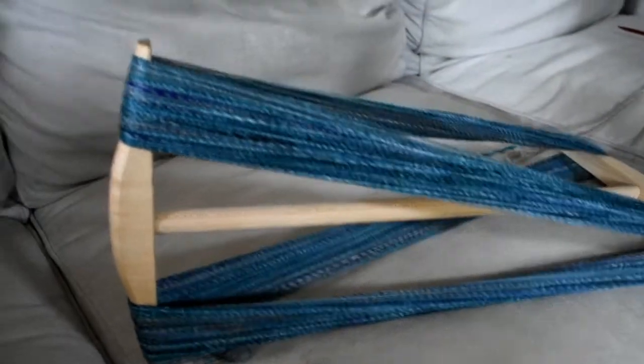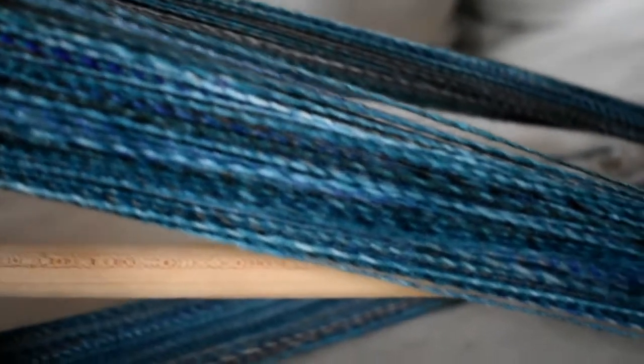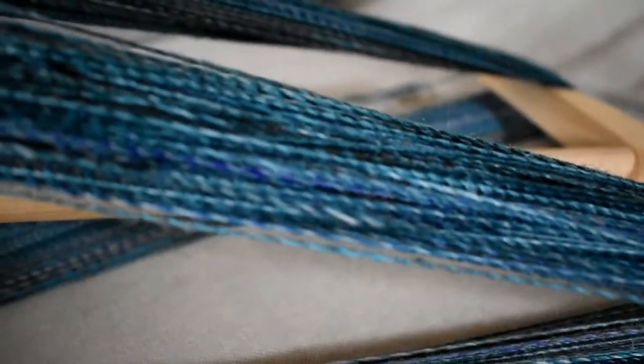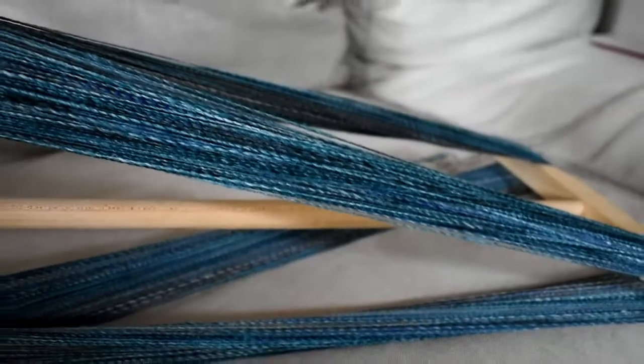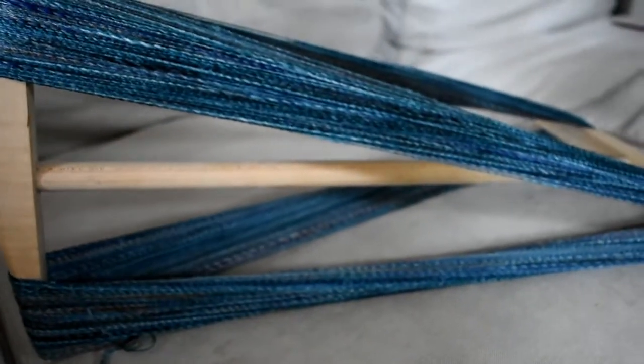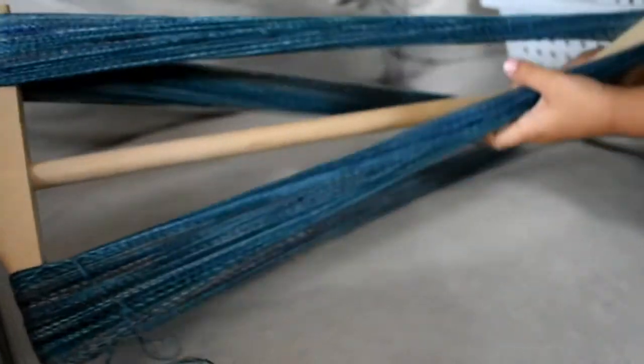Okay, we are all done getting it off of the bobbins and onto the niddy noddy. Look at how beautiful it is. I love it. Now I need to count how many wraps are around this, which it looks like a lot, and then calculate to figure out how much that is in yardage.